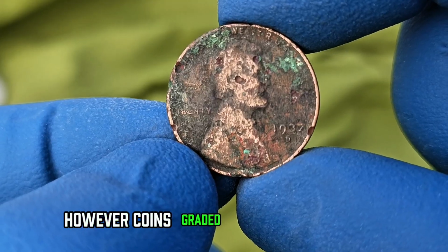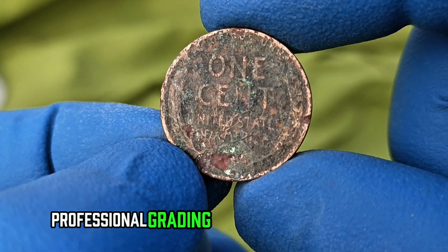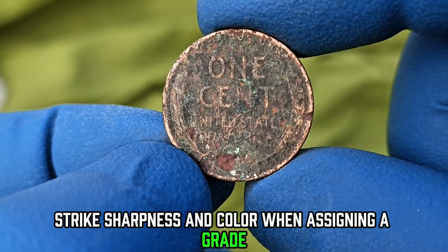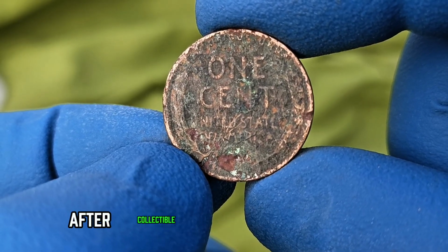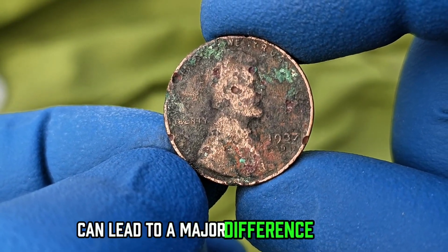However, coins graded in extremely fine or uncirculated condition can command dramatically higher prices. Professional grading organizations carefully evaluate surface quality, strike sharpness, and color when assigning a grade, and these factors can transform an ordinary penny into a sought-after collectible. Because of this grading system, even a small difference in preservation can lead to a major difference in value.